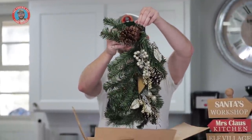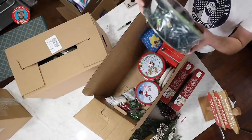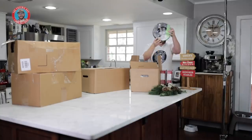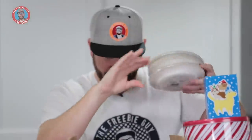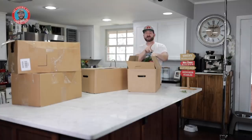First, we have this little, is this a door hanger? Yeah, this was $30. Oh yeah, we got gingerbread tree kits. Oh dang, Christmas lights, yeah. $35 for those Christmas lights. We got some tins, $6 a piece. We got three of these tins here. $5 puzzle in this box. These were $5 a piece for these plates. We got Christmas cards, $10 a piece. So this box right here, we got $178 worth of stuff for $5.